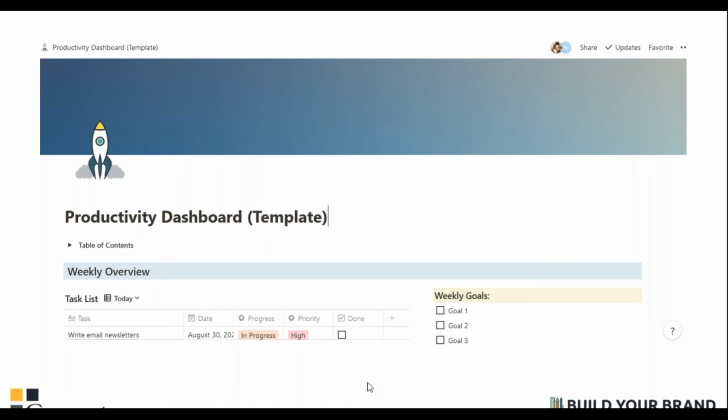But you don't have to use Notion to create a functional dashboard or mudroom. You can use a dry erase calendar, you can use an Excel spreadsheet, a bullet journal, a paper planner. Whatever works best for you is exactly what you should use for your dashboard.